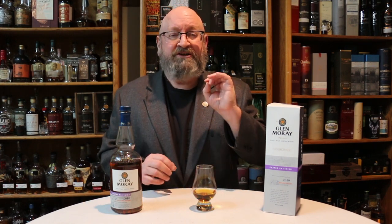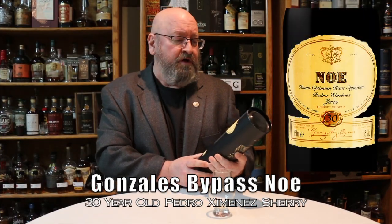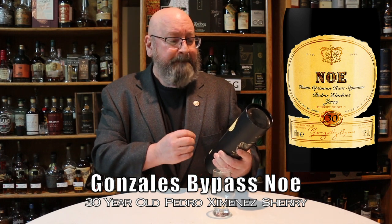And Pedro Jimenez, even of that, doesn't necessarily make its way into a bottle on its own. A lot of it is used for adding just a little bit of sweetness to other sherry. So you could buy an Oloroso that might have just a touch of Pedro Jimenez in it, even though it's not written that way on the bottle. So it's oftentimes just used as a flavoring wine rather than as something you can singly bottle. But you can find bottles of Pedro Jimenez. But I'm going to show you one, and you're going to see why people just don't sit around drinking Pedro Jimenez. So this is a Gonzalez Byass Noe Venerable Optimum Rare Signum Pedro Jimenez.